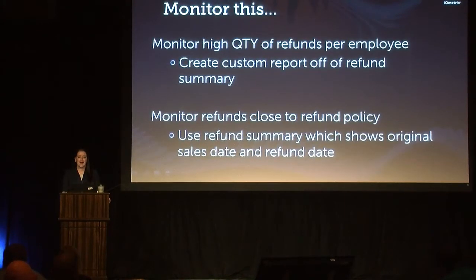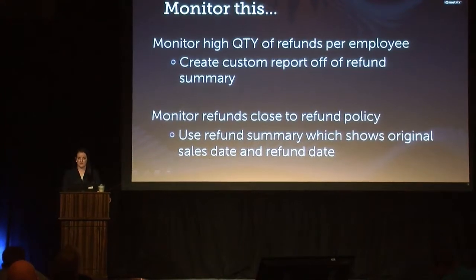We want to look for high quantities of refunds per employee. And I know that Sarah, introducing new BI tomorrow, can go into more detail on this. We also want to monitor refunds that are consistently on the last day that we can refund it.